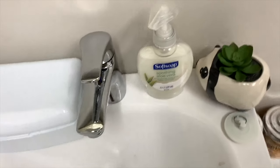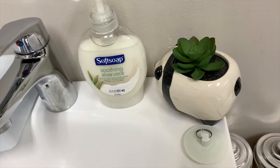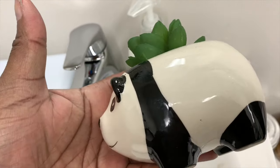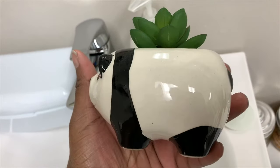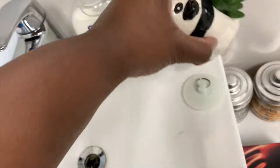You know, the sink works. Got my soft soap from Dollar Tree. And then I got this cute little panda with a succulent in it from Five Below, and it was $3. I love Five Below.